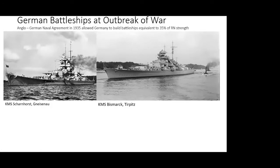Scharnhorst and Gneisenau participated in the invasion of Norway, in the course of which they sank the British aircraft carrier HMS Glorious. After a successful sortie into the Atlantic, called Operation Berlin, they put into Brest for mechanical repairs in March 1941. In 1942, they suffered regular damage from RAF air attack. Not a very good harbor to be in, Brest, it's too close to the RAF, they attacked them pretty regularly.